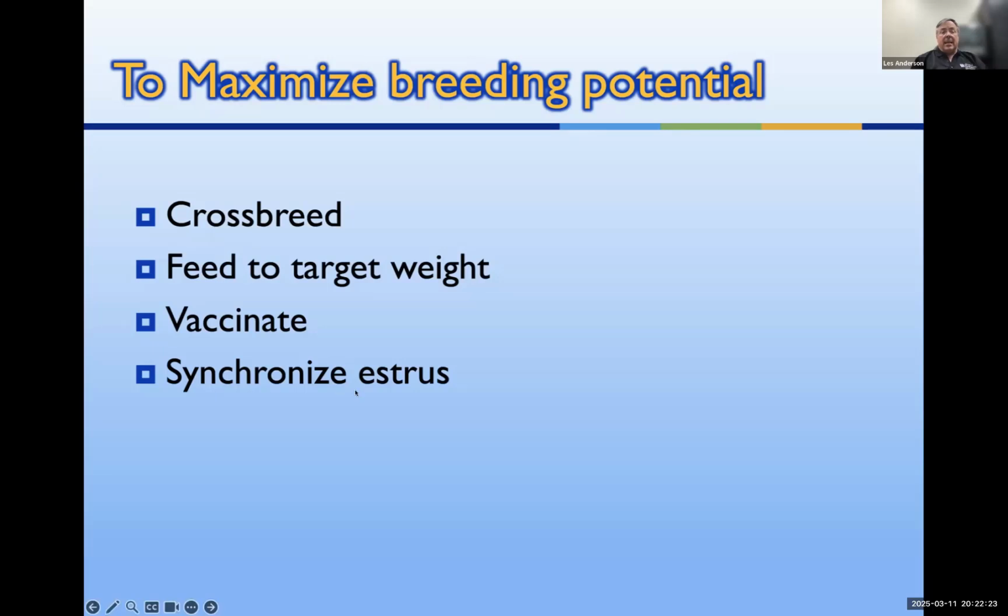Okay. And the last thing that we need to consider is we need to think about ways to synchronize heat in these females. And if you think about it, if our goal is to maximize the proportion of females that calve early in the calving season, then we have to maximize the proportion of females that get pregnant early in the breeding season. To maximize that, we have to maximize the proportion of females in heat early. And the best way to do that is to control estrus and to synchronize it with one of many different protocols.